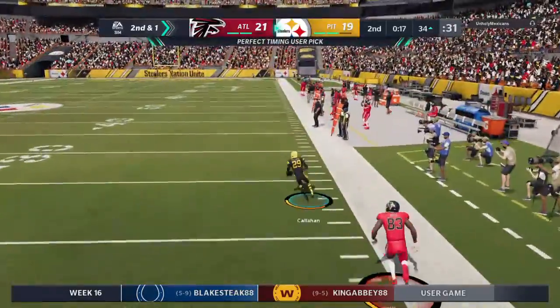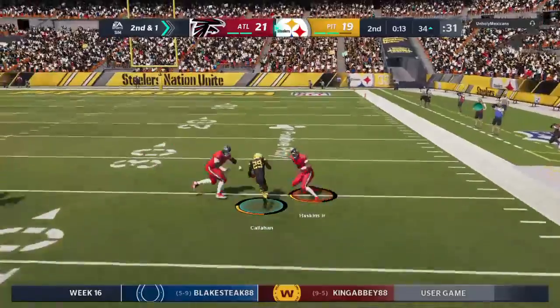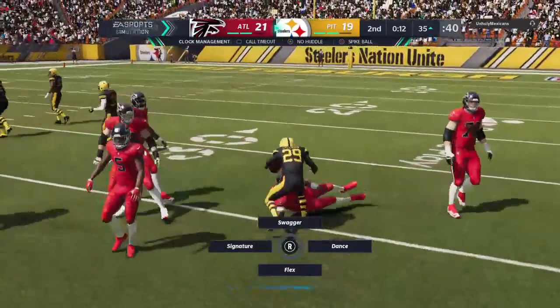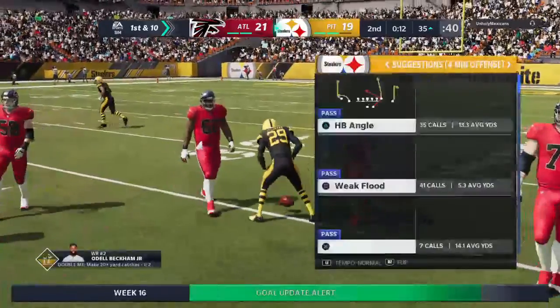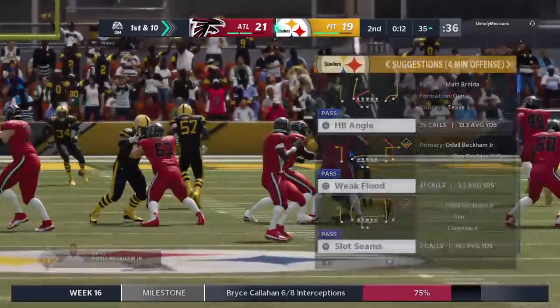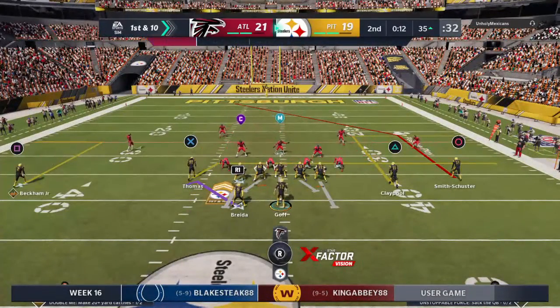Yet again, Haskins is intercepted, 3rd time. Picked off by Bryce Callahan. And his guys have got it back at the closing stages of the first half. Haskins pass. Intercepted. Ball up to the 35 now as they come up on 1st and 10.